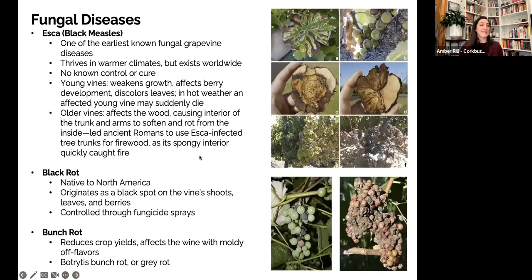Fungal diseases that you might see, Esca or black measles, it tends to thrive in warmer climates. It can't be controlled or cured, but it does affect young vines. It can weaken the growth. It affects the berry development. It discolors the leaves. In older vines, it affects the wood and causes the trunk and the arm to soften and kind of rot from the inside out. It's kind of fun that we've seen these diseases for millennia, right? The ancient Romans used to use Esca-infected tree trunks for firewood, had a more spongy interior, and they caught fire more quickly.